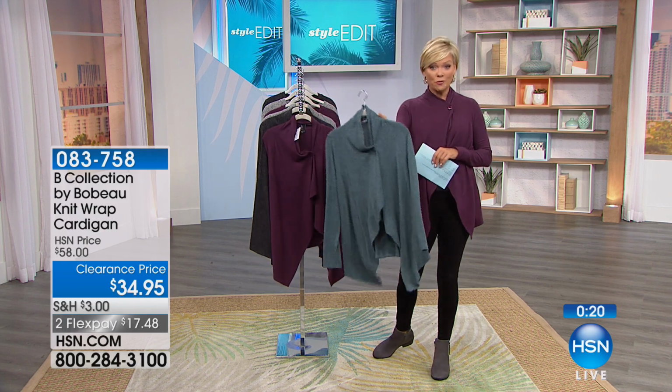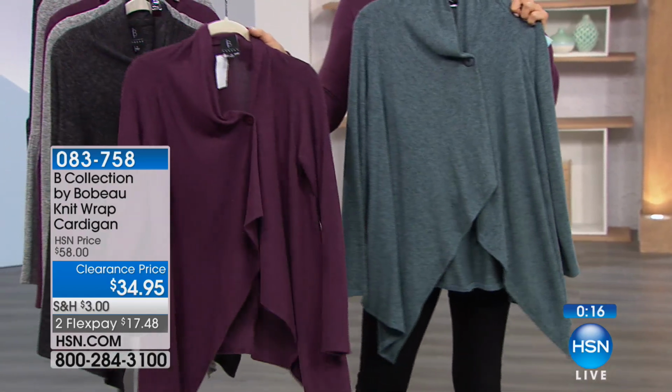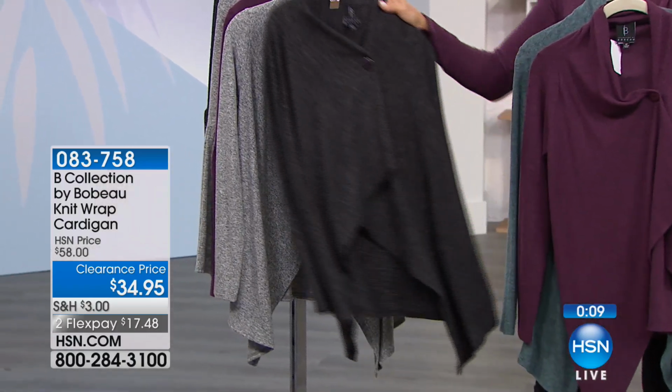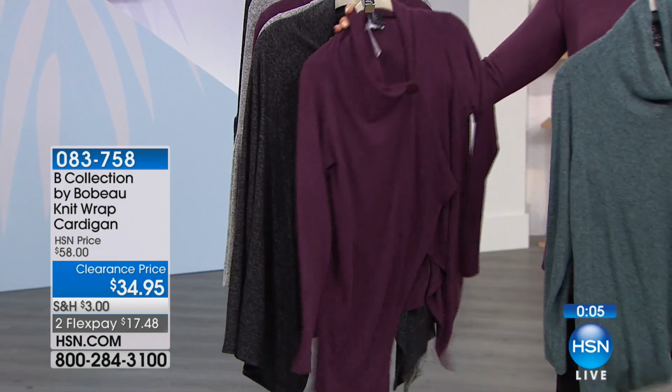So here's your frosted teal. This is what I wore with Joy a couple weeks ago. This is the berry, what I'm wearing right now. We've got this in the charcoal gray, and then there's your heathered gray. The item is 83758, extra small through 3X, length being about 27 inches here.